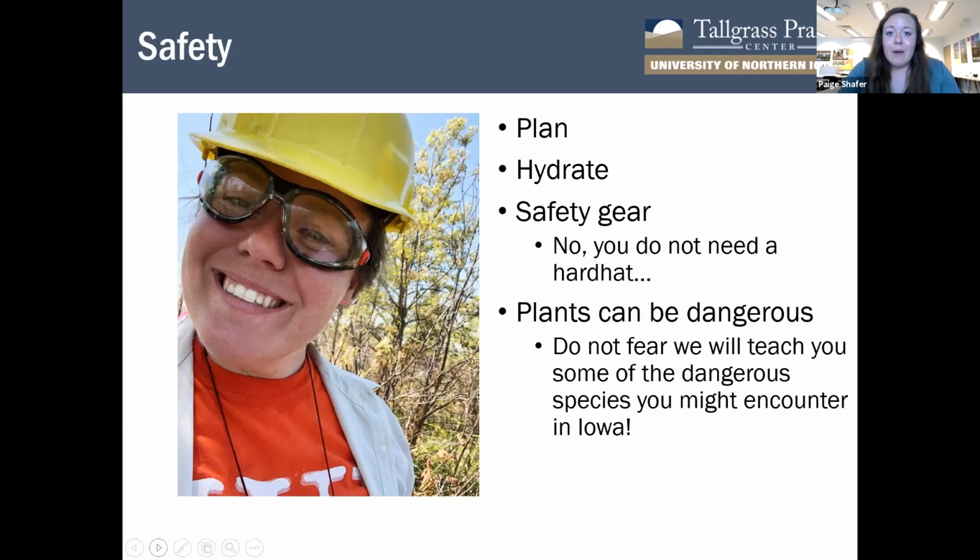Safety gear. If you're going to go walking through a prairie or a brushy area, I would recommend wearing long pants so your legs don't get scratched up, as well as either copious amounts of sunscreen or a long sleeve shirt. Oftentimes I like to wear a hat and bring a backpack so that I can hold my field notebook and field guides. I sometimes like to wear safety glasses or sunglasses if it's bright outside. No, you do not need a hard hat.